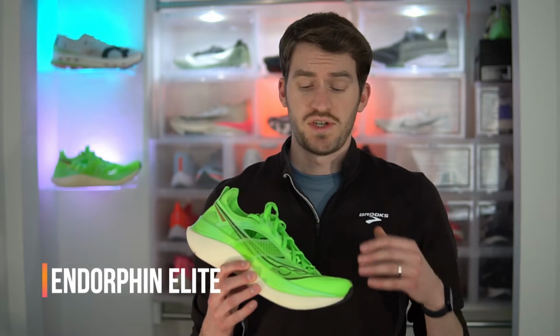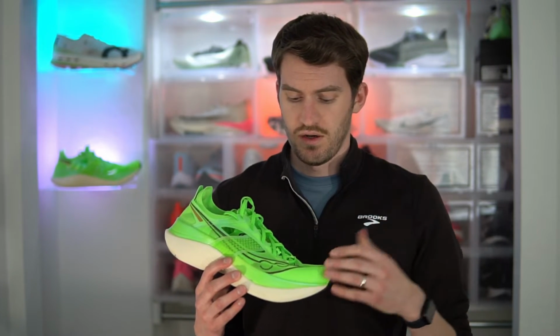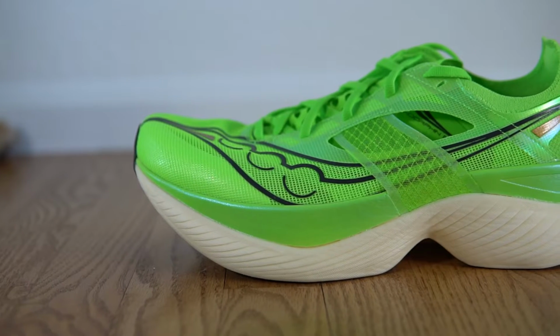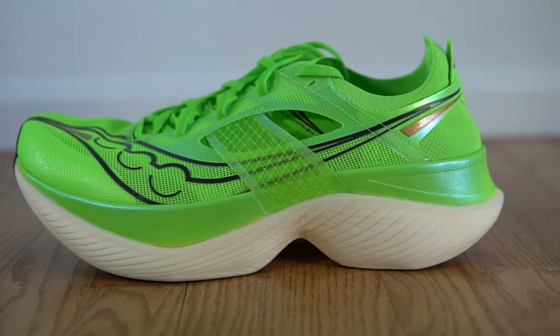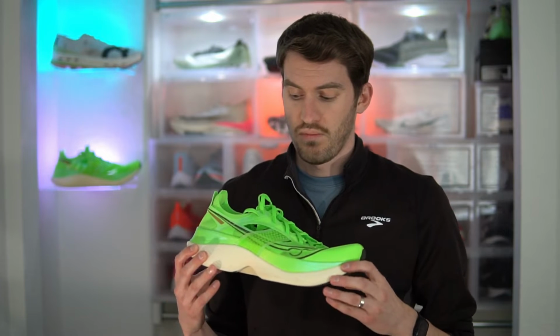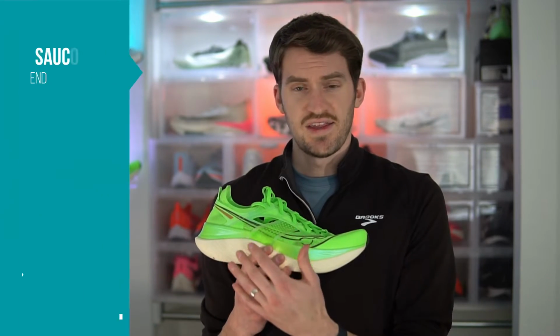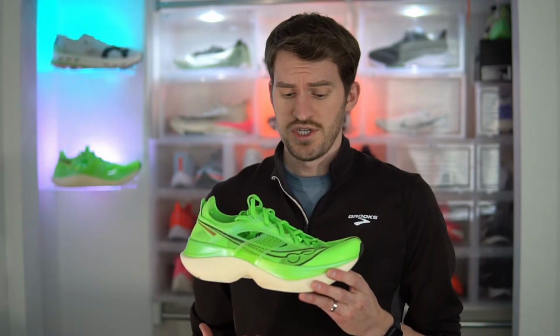So Saucony introduced a brand new shoe to its Endorphin lineup over 2023, and that is the Endorphin Elite. What makes this different from the Endorphin Pro is that it uses a new foam. It uses Power Run HG instead of Power Run PB, and this is a sheet of PEBA foam instead of the little beads of PEBA foam put together. Even though this has the same stack height in the heel as the Endorphin Pro 3, to me it felt like there was more underfoot, more cushioning to it, but that cushioning was firmer to me than the Endorphin Pro 3.